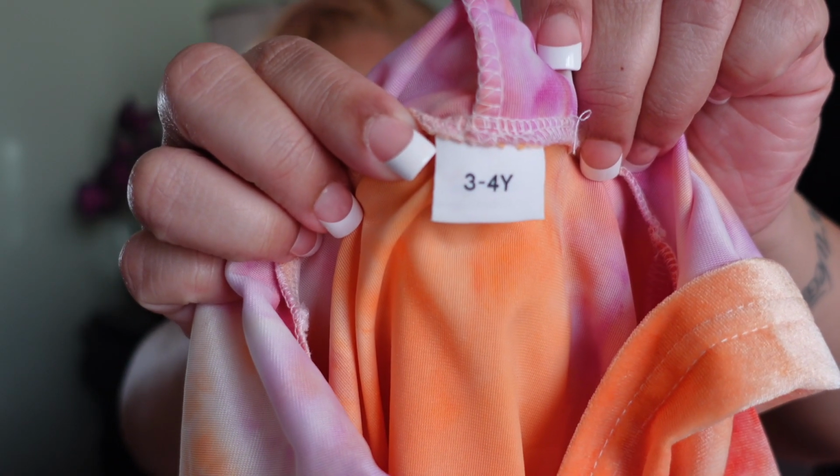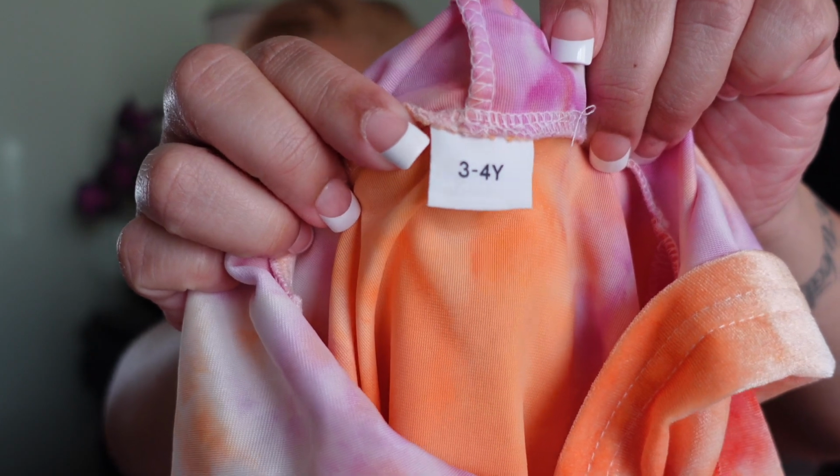That's also something different. This is the label that now comes in the clothing. That is totally different than the last experience. Sometimes there was no label in there at all. I like that it's plain to see what the sizing of the product is.